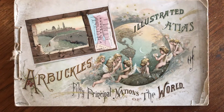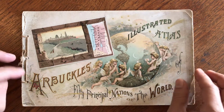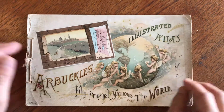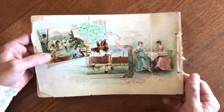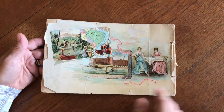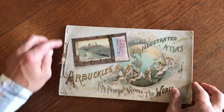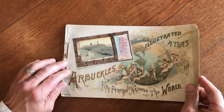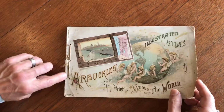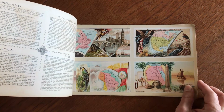At a splendid late 19th century chromolithographed promotional item from Arbuckles. It's an atlas of the 50 principal nations of the world. As with most paper items that are oblong of this era, it shows some edge chipping and some wear, which we'll show in more detail as we flip through it. But it does have the original string ties here, issued 1889.